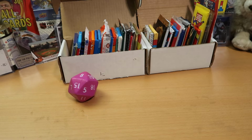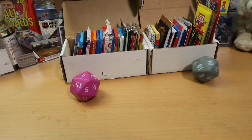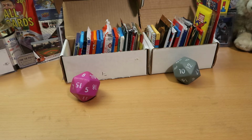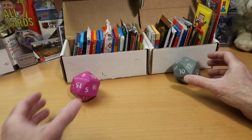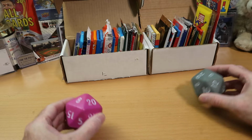Whoa, I lost the gray one there. Let's try him again. Oh, and again, he's off the table. He's very rolly today. I'm not sure what that's about. Oh, we almost had the 20 on that one. Wow, what is going on here? Do you see what we have here? I cannot believe this. We have 8s on both dice.